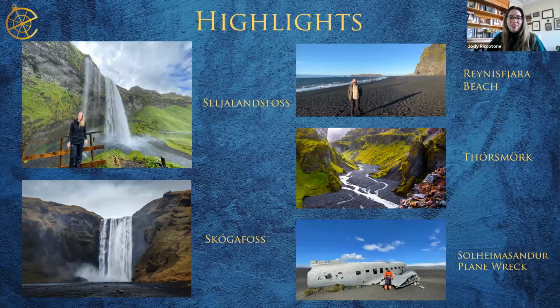And then there's Thorsmjork, which is a gorgeous national park, but this is definitely for the more active, advanced active traveler. This is best done via a booked tour because you really need a specialty vehicle to explore it properly. And just for timing, the Black Beach is going to be the farthest from Reykjavik, and that's about 2.5 to 3 hours away.